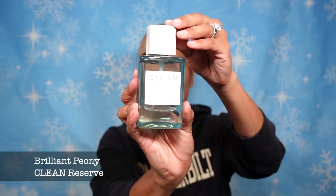Got it. These next 3 fragrances are all from one brand, and that is the Clean Reserve line. This is from their new H2O collection. I've already done the video of the overview of this collection, but I'm definitely gonna share with you all the fragrances that I have once again. So I have Brilliant Peony right here, which was my favorite. And y'all, that one, the peony is peony. Here is the bottle, so you can check that out. And again, all 3 of these were kindly sent over to me from the brand Clean, so thank you again.